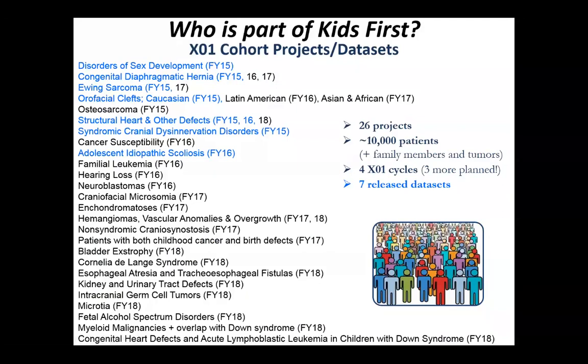NIH program staff are thrilled with the diversity of conditions that continue to come in through our X01 sequencing opportunities. It's enabling us to build a diverse and strong pediatric data set, and it also draws in a variety of expertise from these research teams.